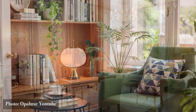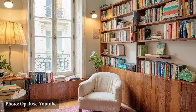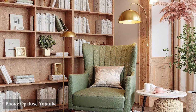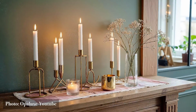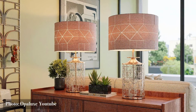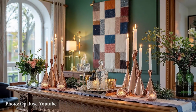A carefully positioned table lamp next to an armchair transforms an ordinary corner into a reading nook with distinctly Parisian charm. Even simple candlesticks grouped on a mantel or dining table create that characteristic French glow when illuminated.